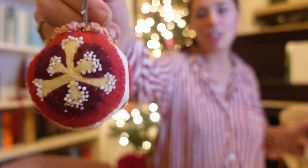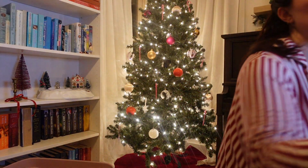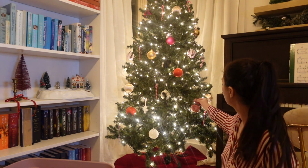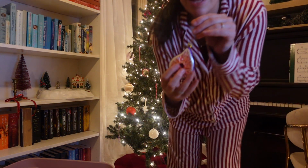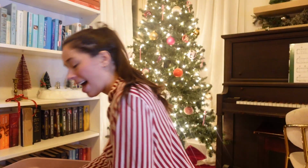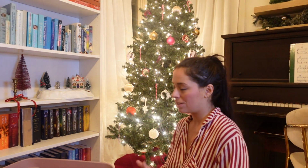So I have a bunch of special ornaments to go on this tree that are unique. These ones are one of a kind, actually. There's some fruits that my friend made for us. They just happen to perfectly fit this color scheme. Beautiful. I also have this glass fig. Very fruity.